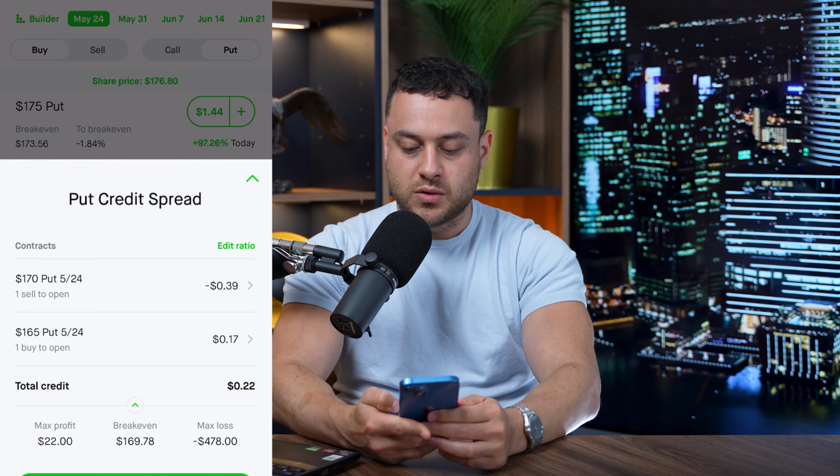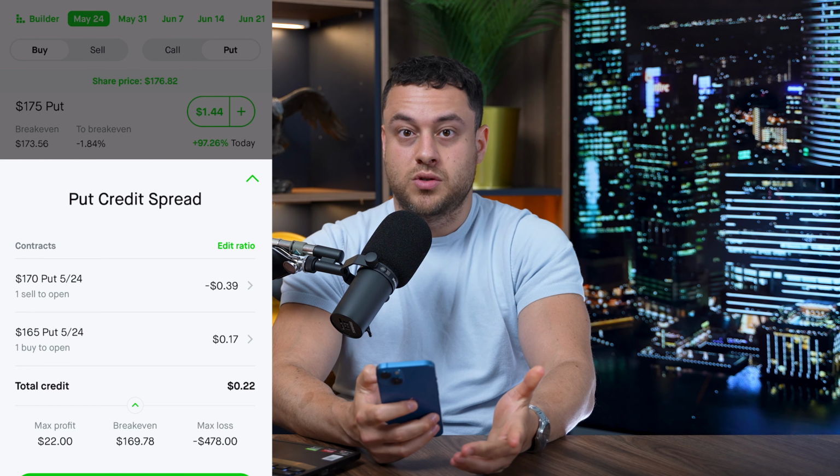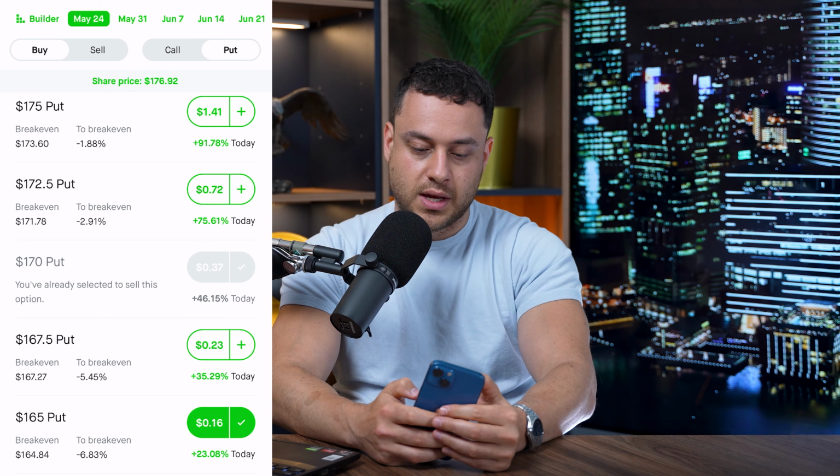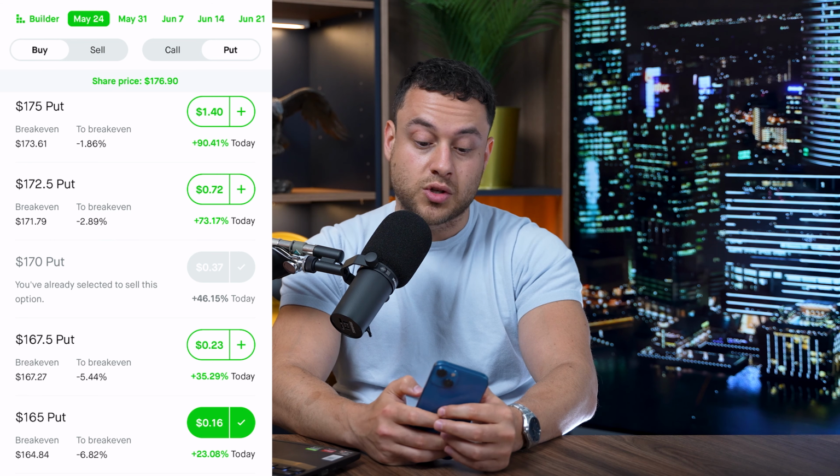So you can see here I'm collecting $22. And what I really love about Robinhood, it's just so easy to use, is they tell you the max loss, they tell you how much you're collecting, all that good stuff. So you can create spreads easily like this.